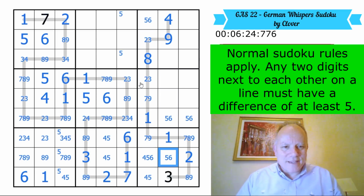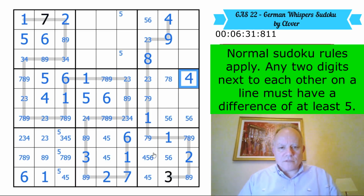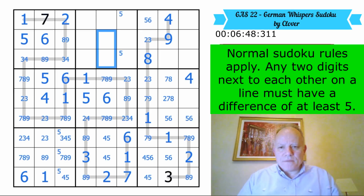I'm struggling a bit here. 2, 3 pair there. So that is now 7 or 8. And that's where 4 goes in the row. 5, 6, 4. 9, 1, 3. I can't see the connections. Oh dear, struggling around. How about that 3, 4 pairing? No, I'm finding this tricky. Right.